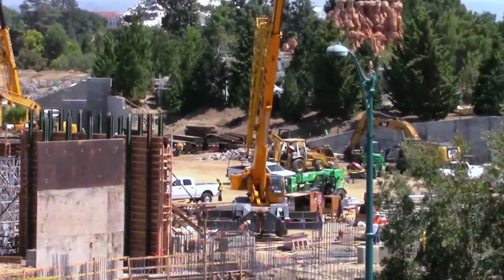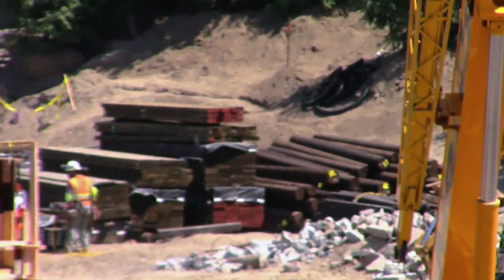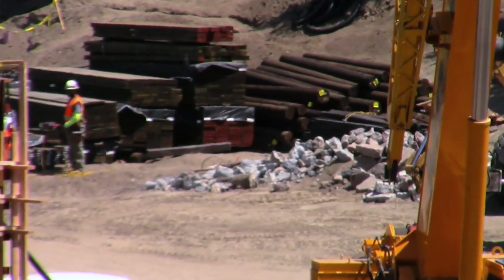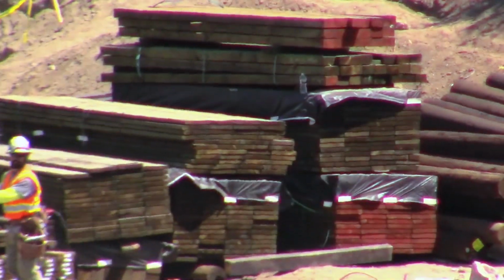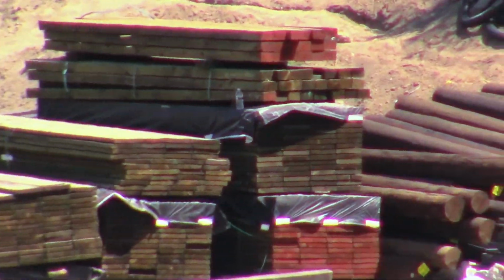Over in the distance, stacks of lumber have been brought in. It's possible that this lumber will be used for the Disneyland Railroad, either for the bridges or possibly even some of it for the railroad ties.